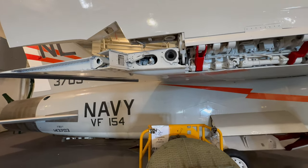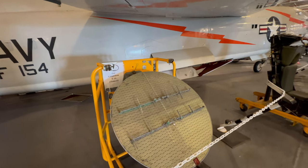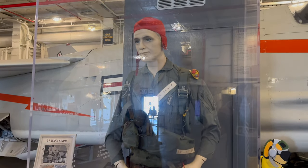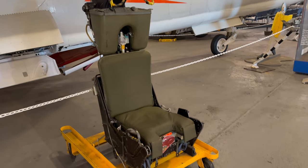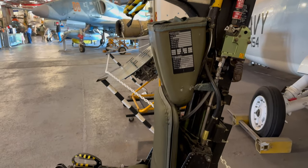Here's the radar system of the Crusader, a marvel of its time, capable of tracking targets at supersonic speeds. This is an authentic flight suit from the 60s and 70s, a period of rapid advancement in aviation technology. This suit, equipped with an ejection mechanism, could save a pilot's life in an emergency situation.